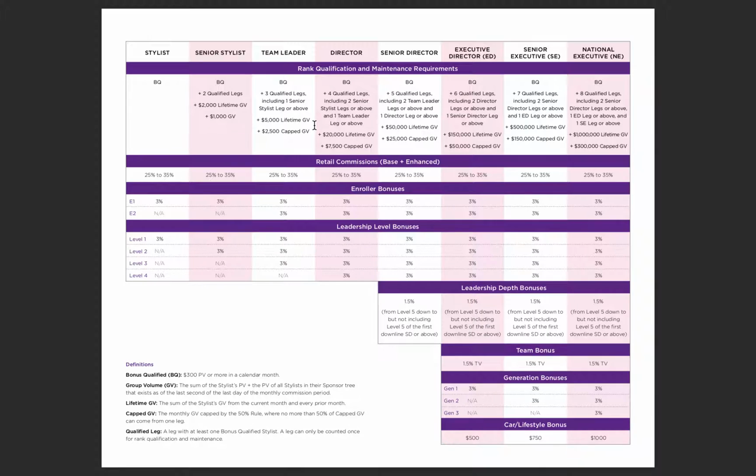I also need to have $5,000 in lifetime group volume. So from the day that I start, and that includes all of my downline's volume. And I need to have $2,500 in capped GV for that month. So let me explain as briefly as possible what capped GV means. Capped means we need to apply the 50% rule. What that means is that if I need to have $2,500 capped for that month, that means that only half of that can come from any one single leg.